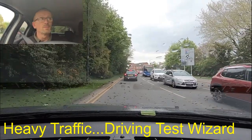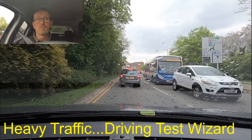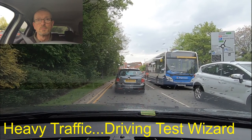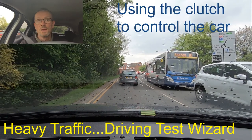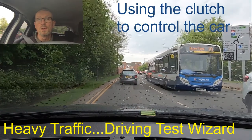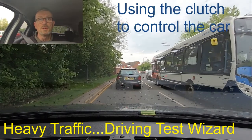The brake lights of the car ahead of me have just gone on, so I've checked my mirrors. I'm just going to bring my car to a nice steady, controlled stop. And as he moves on, then I'm going to move on with him. And this is all now just on the clutch, just using the clutch to control the car as it moves forward. Again, I know I'm not going to go very far.